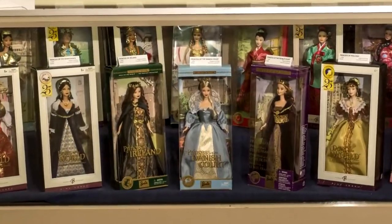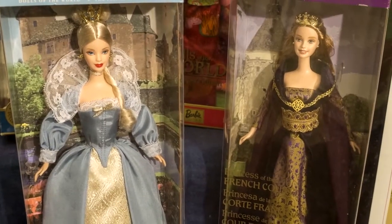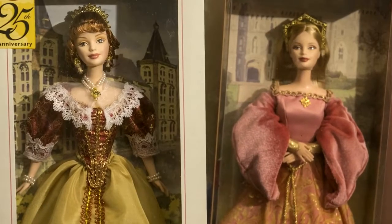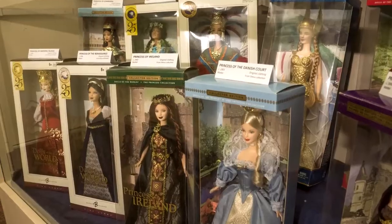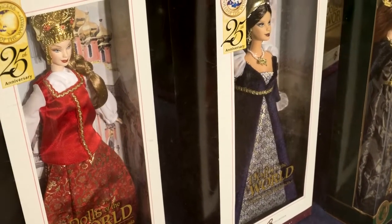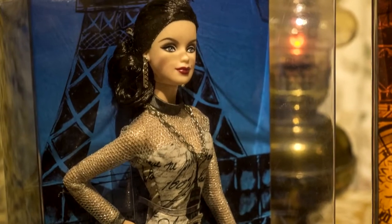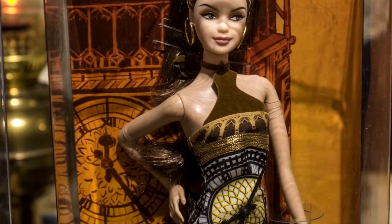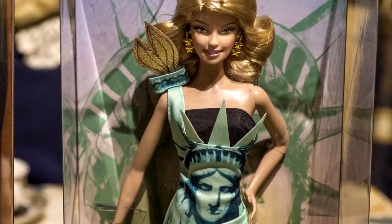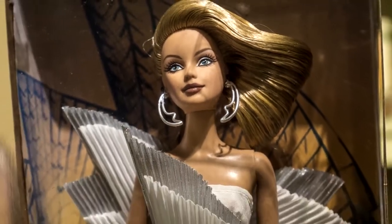In the early 2000s, many new Barbie lines were introduced, including the Princesses of the World line, which blended geographic regions and historical eras to offer a mix of princess dolls from around the world and throughout time. The world landmark Barbie doll line celebrates 4 world-famous structures: the Eiffel Tower, Big Ben, the Statue of Liberty, and the Sydney Opera House.